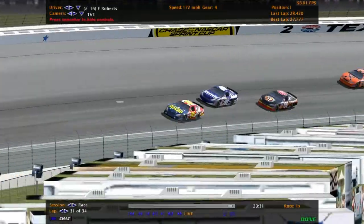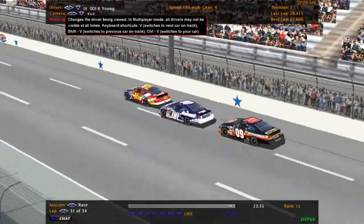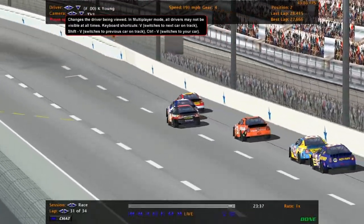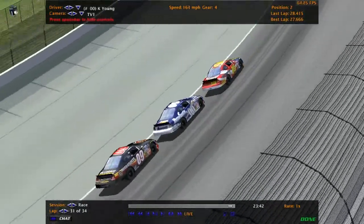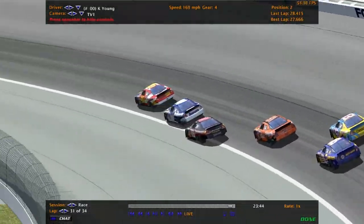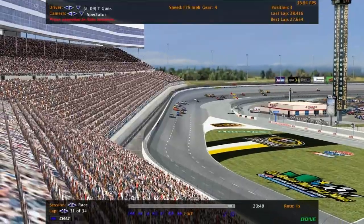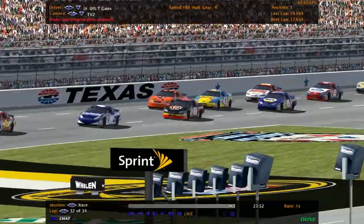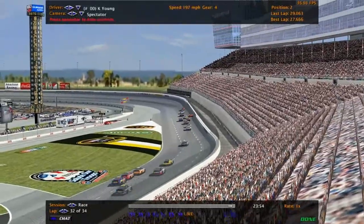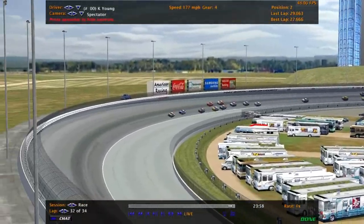Eddie Roberts may have just got some silver lining, but no, there he comes. Kyle Young off the corner, and he dives low. And if the 00 and the 09 don't get side by side, they might have a chance. Coming to 3 to go here. And look at this. This is going to be close, guys. Kyle Young kind of spaces it out going into 1, but look how much he gains. That's the tires right there.